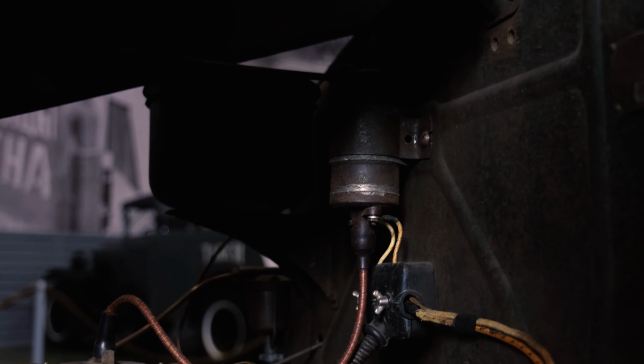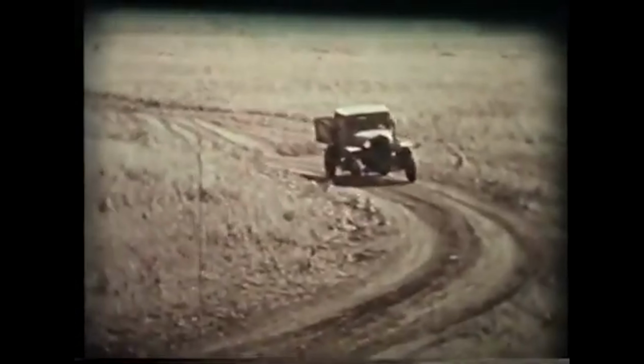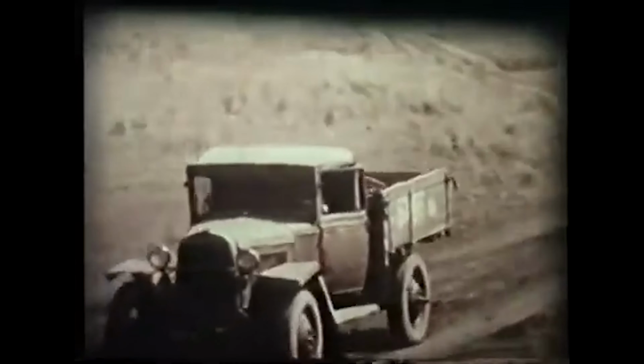According to the specifications, GAZ can reach the speed of 70 km per hour, however in real conditions, maximum speed rarely exceeded 40 km per hour, and that was on a flat surface, not on the muddy and snowy terrains where it was most often utilised.